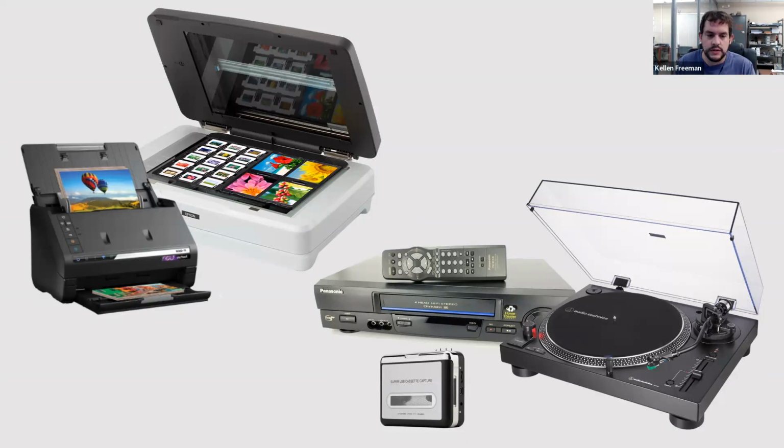So accessibility in the sense that not everybody has a slide projector these days or a VCR that functions, but being able to get those old memories and things into a digital format that can be utilized today could help somebody relive the past or remember things that have gone by that they're not able to reach anymore.